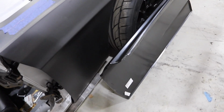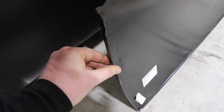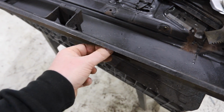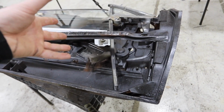So you can see the way that the sheet metal really attaches is it has this kind of rollover edge. So you put your sheet metal down here and then you roll the edge over the existing edge of the inner door panel. So it's just kind of like what we saw when we took the original one off, same thing. But we're gonna add a little bit more adhesive to the picture.